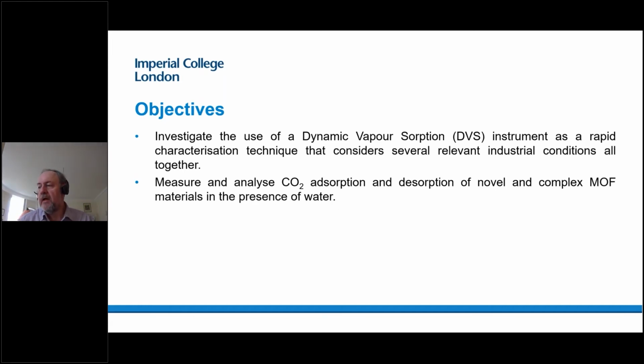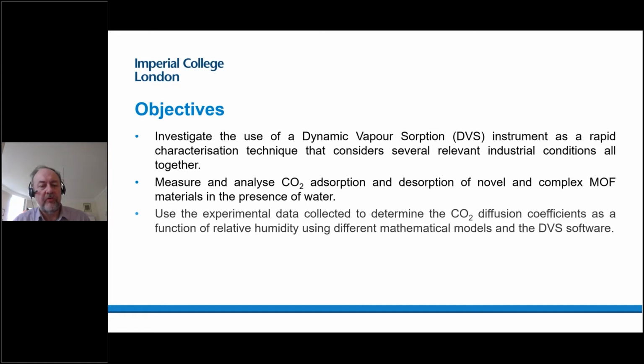water vapor. And we're also going to do some experiments involving the determination of diffusion constants, because if we're looking for processes where we've got CO2 adsorbing onto surfaces, then understanding the rate at which CO2 diffuses into the materials and is absorbed is critical. So we're going to use some of the DVS data we see today to give us some information around diffusion constants.